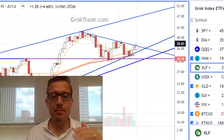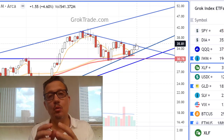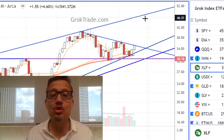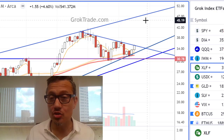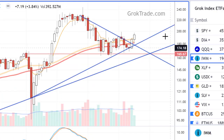Will it close above? If so, it will break a symmetrical triangle to the upside within the apex, and at that apex we could get a nice rally to the upside if that were to happen. All eyes are on this. I also want to look at the Russell's 2000 ETF.